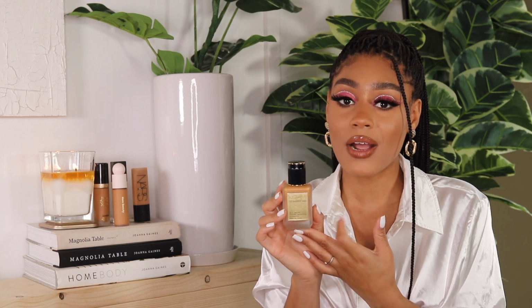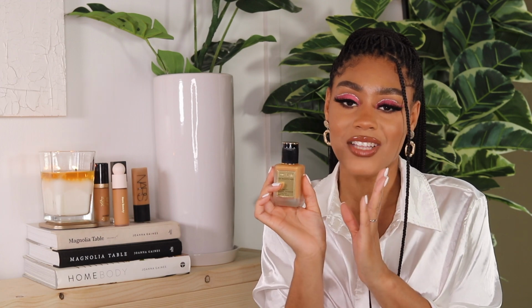They have 36 shades. It's a little pricey. This is my most expensive foundation at $68. And I mean, it's really pricey, but when I tell you guys why I love this foundation, you will understand why it's $68. And you can find this foundation at Sephora.com.